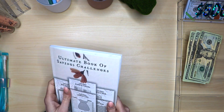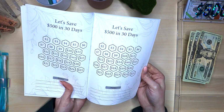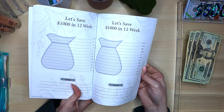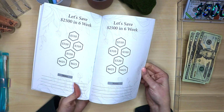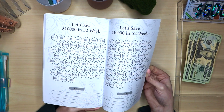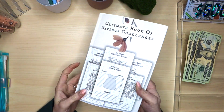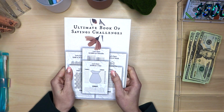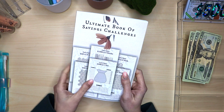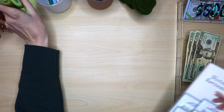Again, this book will be linked down below if you guys are interested in it. But yeah, they have some really cool ones, like save 530 days, 1,012 weeks, 2,500 in a year, 2,500 in 6 weeks, 10,000 in 52 weeks. So they have a lot of different ones, for low income and people with a lot more extra income. So definitely a nice book. So check it out if you're interested in some kind of basic savings challenge book. All right, so let's see this last $20 here.